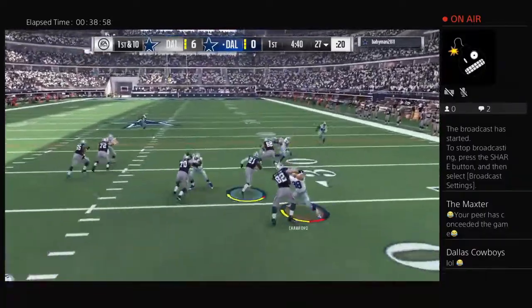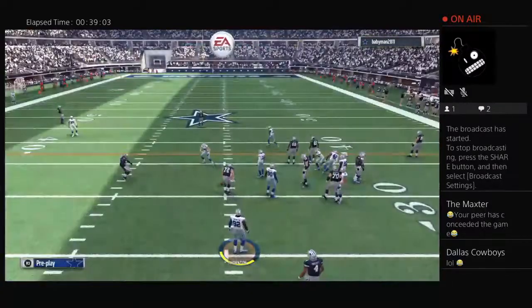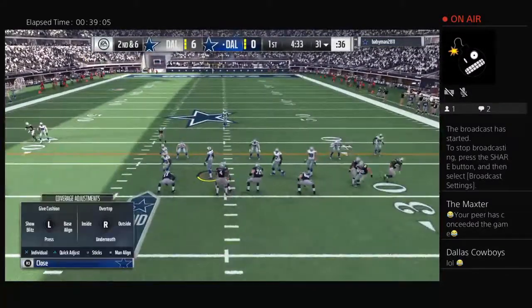Here's the first carry for Ezekiel Elliott. And he powers his way up past the 30. It's a pickup of 4, and it'll bring up second down.